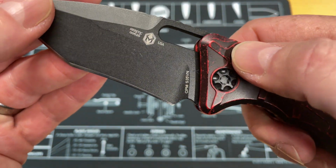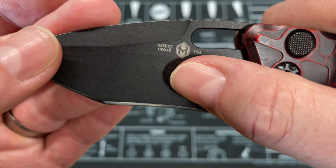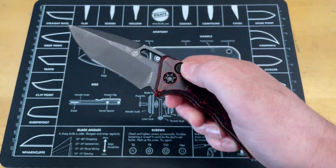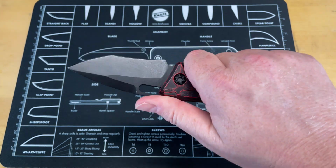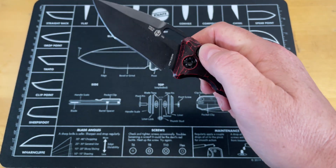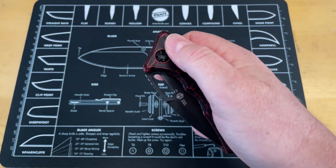This one is in CPM S35VN, and this is serial number 626. These are American made. And like I said, Heretic Knives does good work. I do know that there's a knife out there that a few people have said has a failure in it and has actually deployed in pocket. This is not one of those.